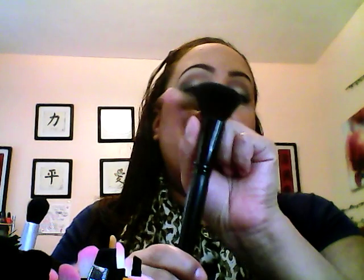I have the e.l.f. angled cheek brush. Again, one of the loves of my life. Love the brush. My Wet n Wild angled cheek brush, which I just showed you guys a video of.